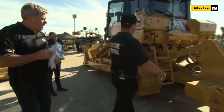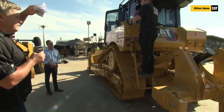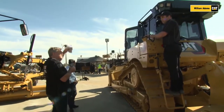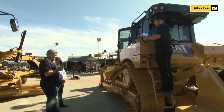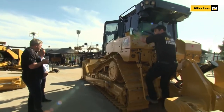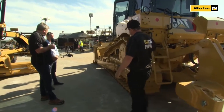Yep. So you've got your 3 points of contact, so you can actually safely get up here and fill the diesel tank. Like I said, you don't want your blokes falling down on the ripper and hurting their back, and then they're on work cover. So it's really important to make it safe for the guys to do their servicing tasks.